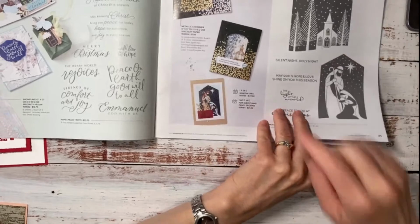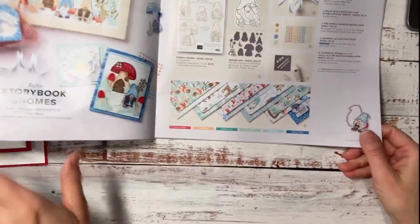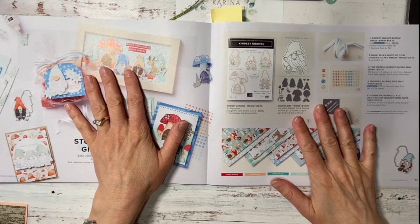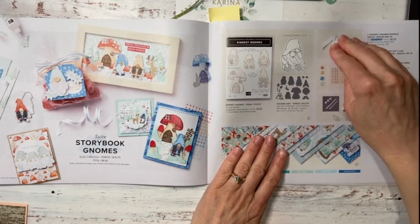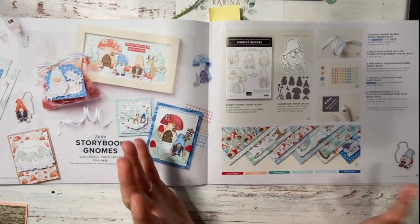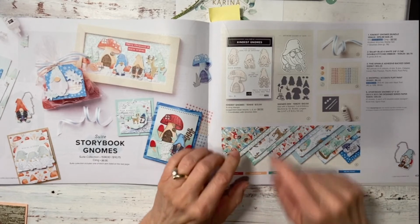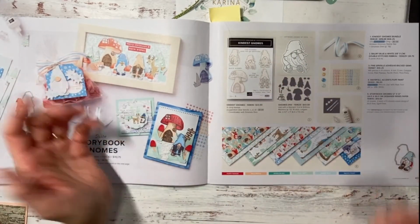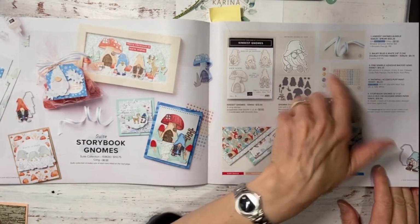Then we have some beautiful, look at our metallic and shimmer specialty paper. Oh, so pretty. Okay, this is my stamp count next month. I believe it's $55. You get paper, embellishments, ribbon, if it's not sold out. If it's sold out, I don't know what I'm going to do. So I'll be placing the order soon for this. If you get the whole bundle, your stamp count is free. Or you can just get the stamp set and dies yourself.